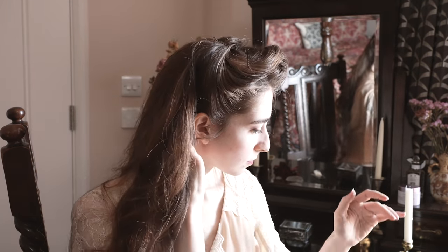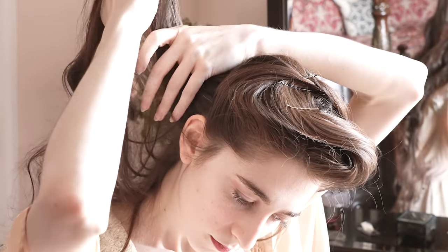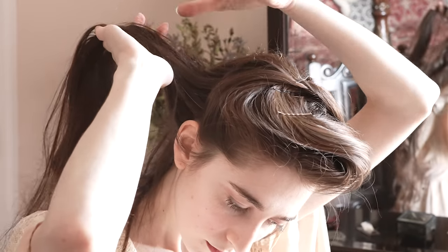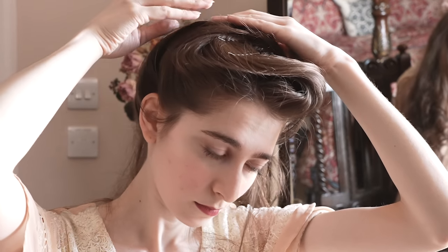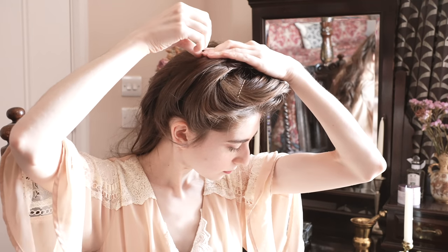I'm trying to keep my pins roughly in the same place. These will all be hidden when you pile the rest of the hair on top of the head. So if you don't have a whole lot of extra hair, if your hair isn't so long, or if you're not using a hairpiece, then you may want to try and keep the pins as close as possible, or possibly pin further back onto the head so that you don't have to bring the bun as far up in order to hide those pins.